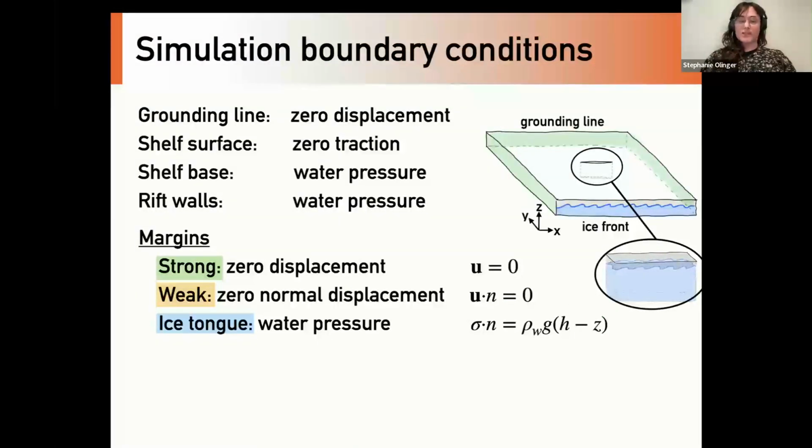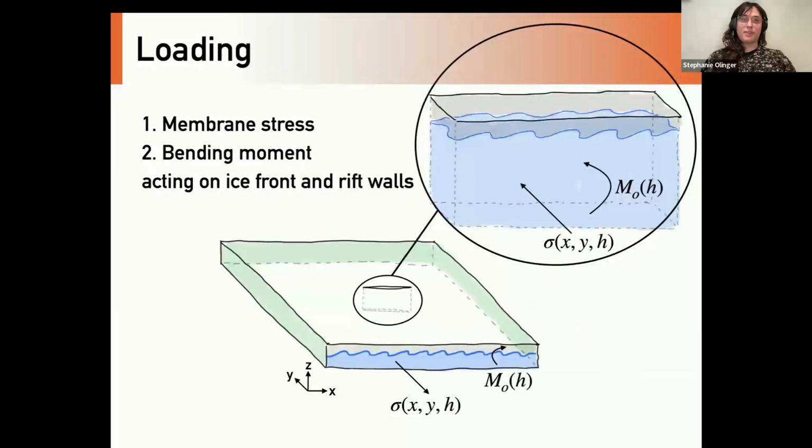I'm going to gloss over all of these modeling details and happy to answer them in questions if people want, because I think it's going to take up too much time. But we consider several different boundary condition combinations, which I'll show on the next slide.